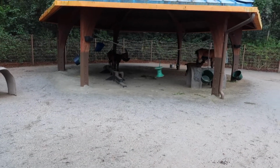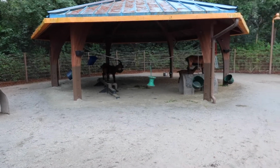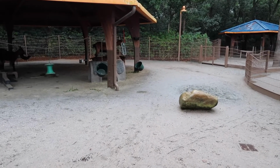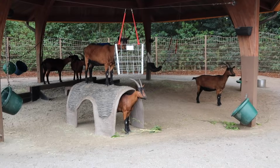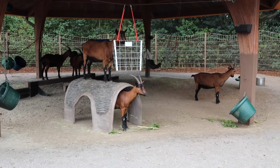Oh, they've got some goats over here, and no one seems to be too interested in the goats. Everyone's over there, but we're going to show the goats some love here. They're just hanging out on their perches, whatever you want to call it. One's actually under here, which is pretty funny. I love these two goats here. They're stacked up like bunk beds. This is hilarious, and really cute.